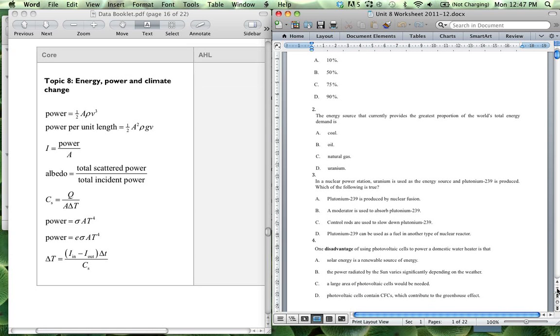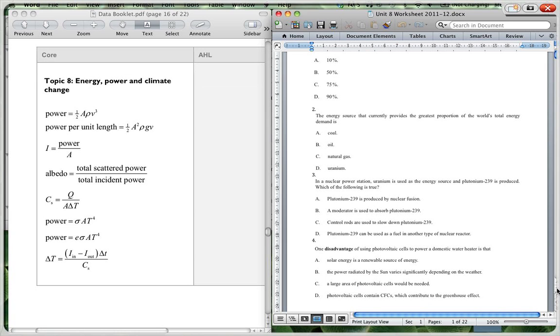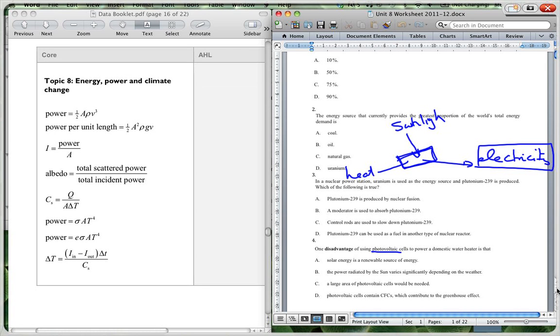Okay, question 4. It says, one disadvantage of using photovoltaic cells to power a domestic water heater is. Now, a photovoltaic cell is when you take sunlight and convert it in the cell into electricity. So it's producing electricity. Often sunlight would just be used to heat up the water directly. This is firstly producing the electricity, and then the electricity will be used to heat up the water, a change of energy from electrical to heat.